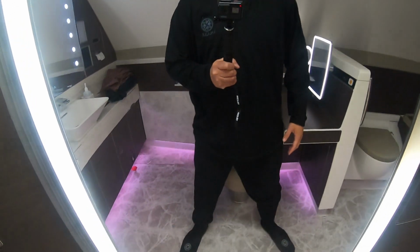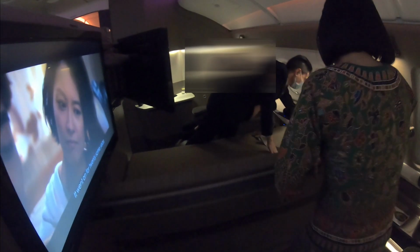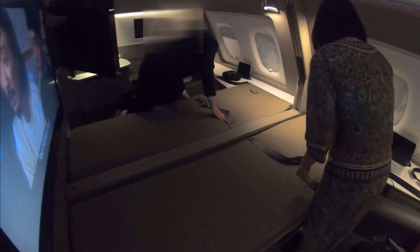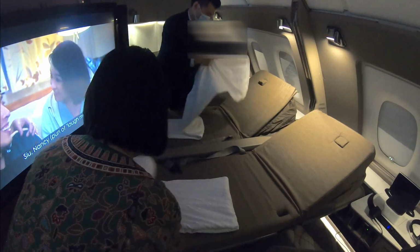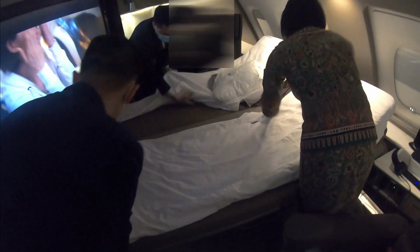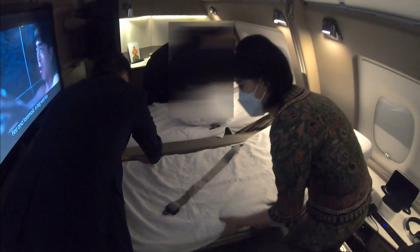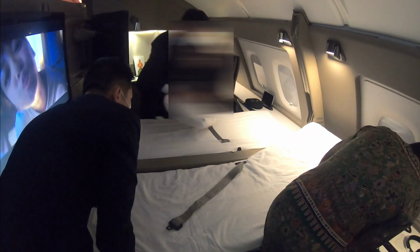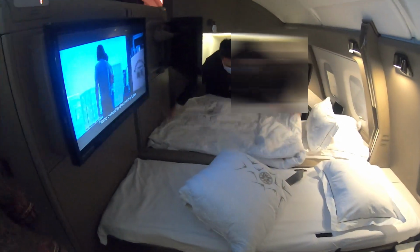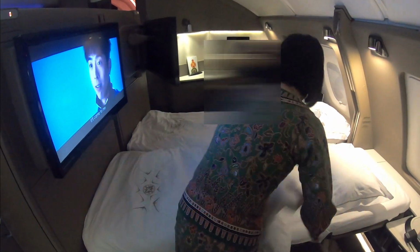So of course I changed into my pajamas as the crew was busy making my bed, getting it ready. I think the size of each suite, the bed itself, it's a single bed, but if you combine the two, it's technically a full-size bed. And the crew is definitely amazing in the sense that they deploy a lot of people. At one point there were 3 people making our beds, and they did it really fast. Under 10 minutes it was all ready. It's really impressive.